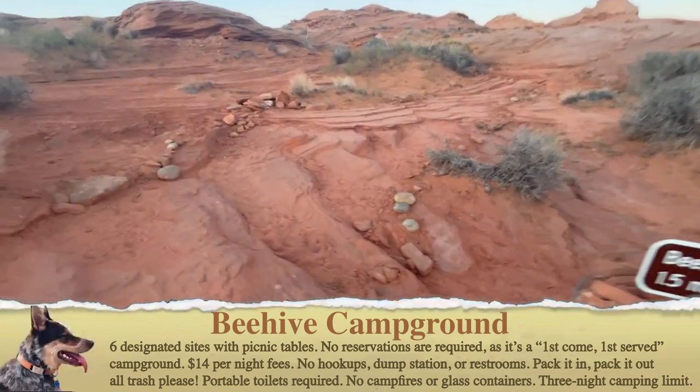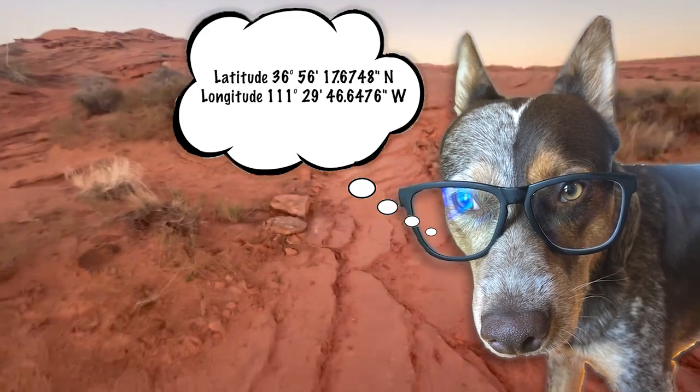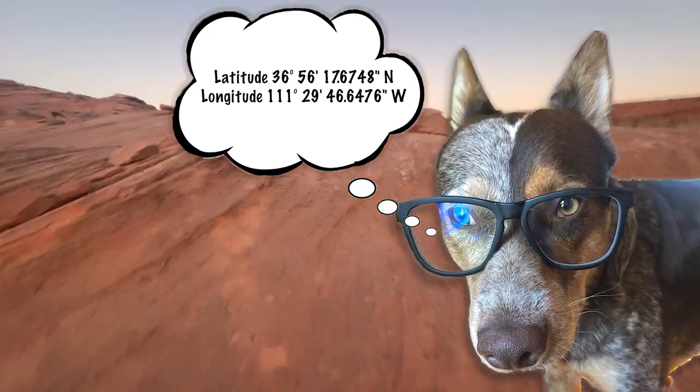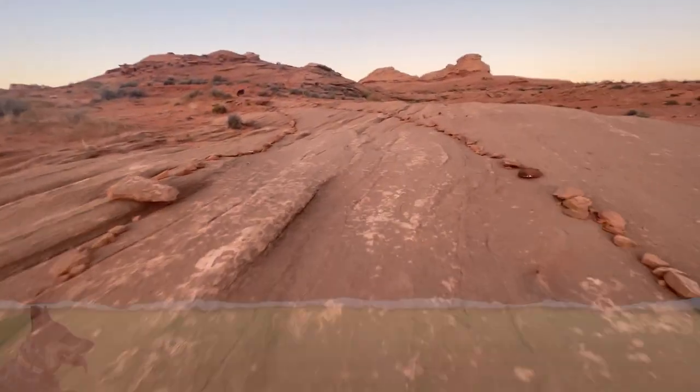The Mini Wave Loop is delineated by rocks stacked on top of each other called cairns. The path begins by ascending westward and skirting the drainage to the right. With views back to the north toward Beehive Campground, Wahweap Marina, and Lake Powell, this is a short but sweet hike that the entire family can enjoy together.